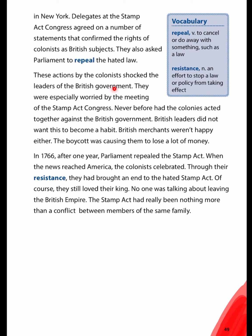These actions by the colonists shocked the leaders of the British government. They were especially worried by the meeting of the Stamp Act Congress. Never before had the colonies acted together against the British government. British leaders did not want this to become a habit. British merchants weren't happy either. The boycott was causing them to lose a lot of money.